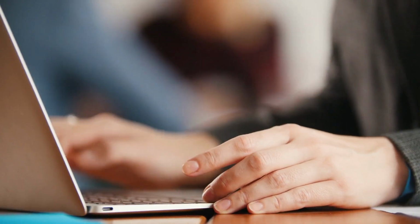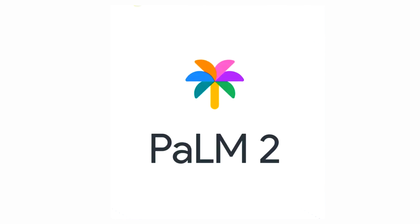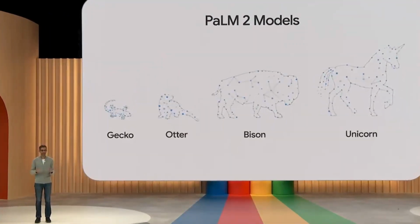First of all, PaLM-2 has been built to be able to adapt to different use cases. Google announced that PaLM-2 comes in 4 different models: Gecko, Otter, Bison, and Unicorn, with Gecko being the smallest and Unicorn being the largest.